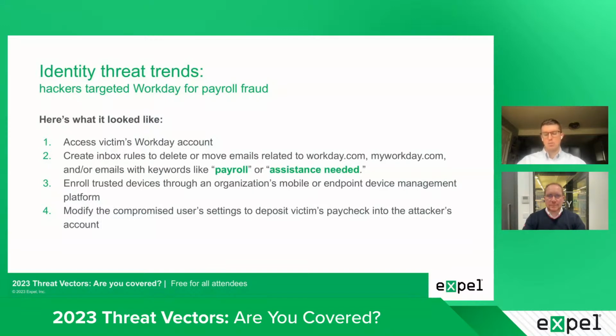We also saw enrollment of additional trusted devices, so another way to gain and maintain persistent access. And then ultimately, at the end of the day, we saw a couple different flavors. Some attackers chose to divert the entire paycheck and try to get as many paychecks as they could, or they would just take a small amount and hope they weren't noticed and play the long game and see if maybe that person wasn't checking their bank statements closely. So we saw a couple different flavors in there.